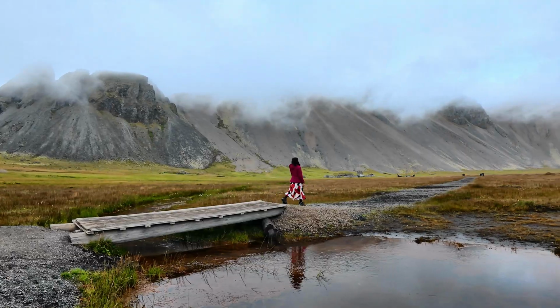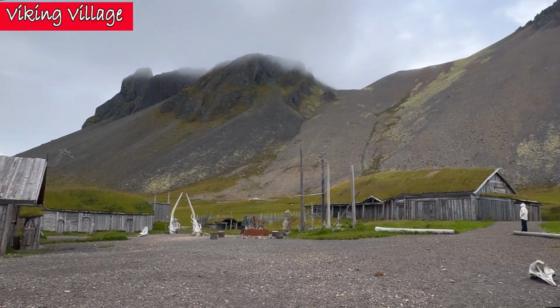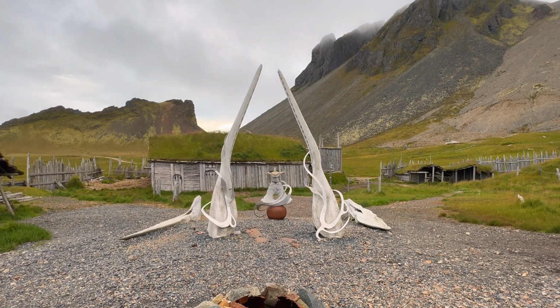And then we visited the Viking Village film set, a movie location that still looks like a real Viking town. Walking through it felt like stepping straight into history.